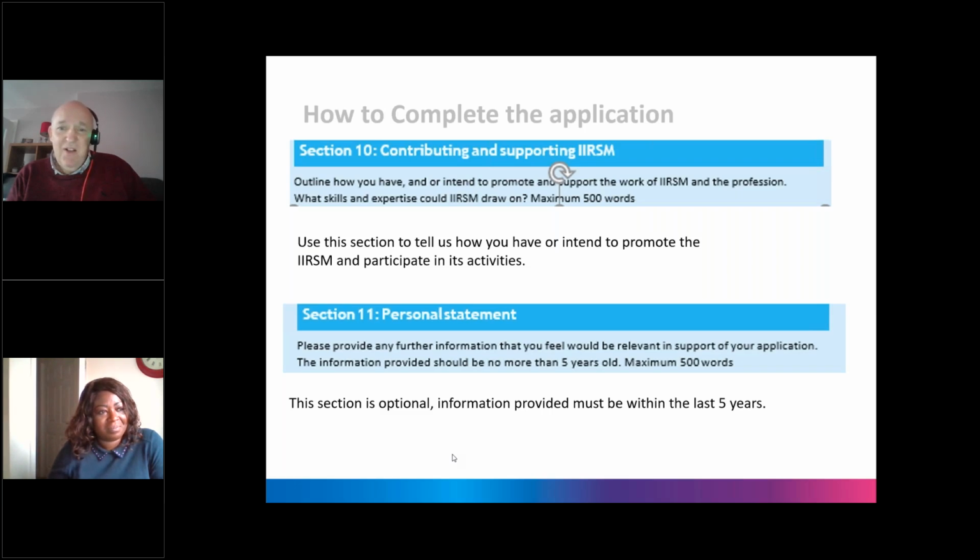It doesn't have to be a full 500 words. It might be 2 or 3 paragraphs that just touch on things that make you stand out, whether it's in your workplace or whether it's about your passion for risk management and safety management. So put it down there and hopefully finish this piece with a smile on your face. Yeah, and those extra points could be the difference between you getting the 40 and not getting the 40, couldn't it?